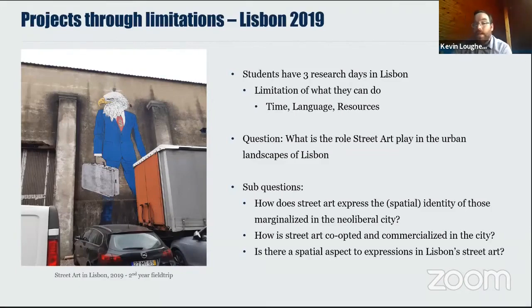But in Lisbon, it's very interesting because that is an expression against rights to the city and being marginalized, but is now being co-opted and commercialized by those people who are dictating the rights to the city in the city itself. So how is this process actually happening? And is there a spatial aspect to this in terms of mapping?